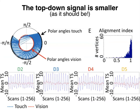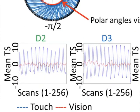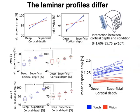Now, the signal is not very big, so if you look at the blue, that's the actual periodic signal from touching digit 2 every 64 seconds. So the signal from seeing somebody's digit 2 being touched is much smaller, as it should be, because it's only about 1/10 as big as the actual signal. And it's in a different layer. The laminar profile is a little different.